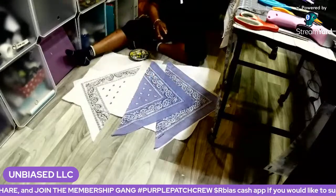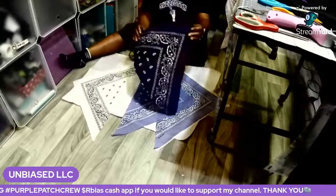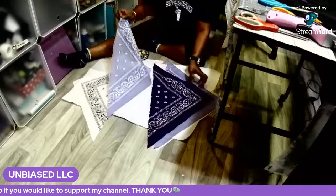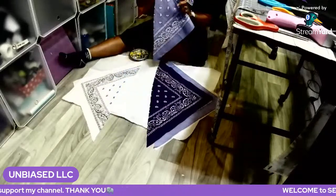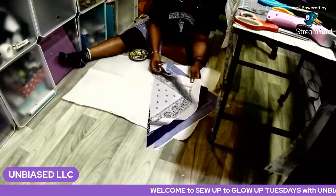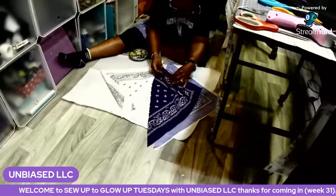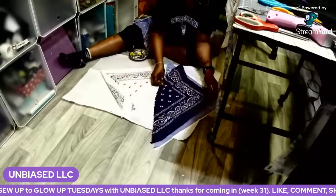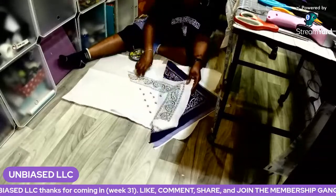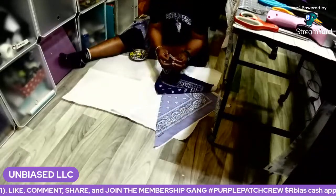The next one that I will do will be out of my dark purple fabric, okay? So I'm going to do a dark purple, and then I'm just going to put the white on top of that. Hold on, I have to make sure I have it on the right side. This is the right side, okay. And so this will come just like this. And then I'm going to pin those two together as well.